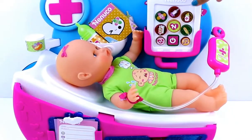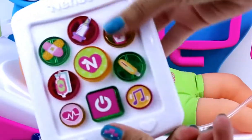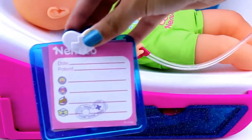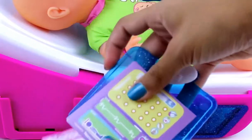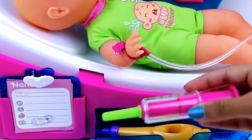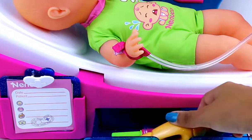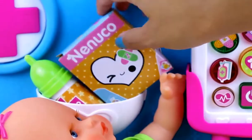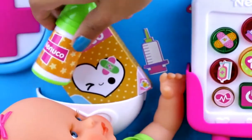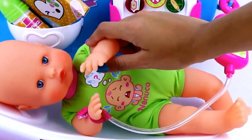Here we have the baby and all the accessories. This is a crying indicator that shows you why the baby is crying. Here's the medical chart. A syringe. A thermometer. Plasters. And a baby bottle. Look, she's so cute!